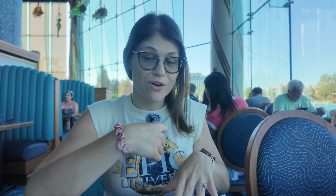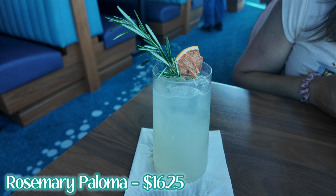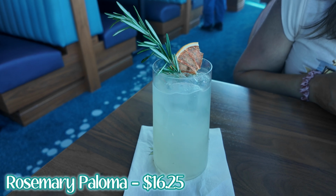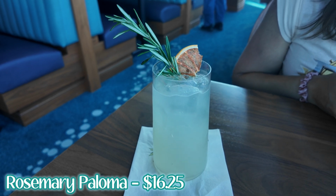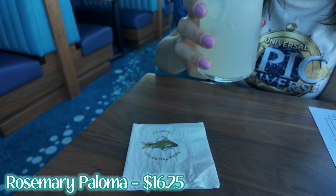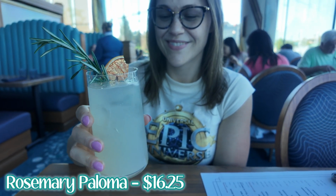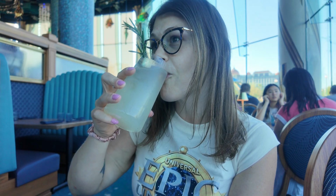So we both started off with a drink. I am trying one of the alcoholic beverages called the Rosemary Paloma. It's $16.25. It's Cuervo Traditional Blanco Tequila, white grapefruit juice, lime juice, rosemary infused simple syrup, smoked sea salt, fresca, and it's topped with a rosemary sprig and dried grapefruit slice.